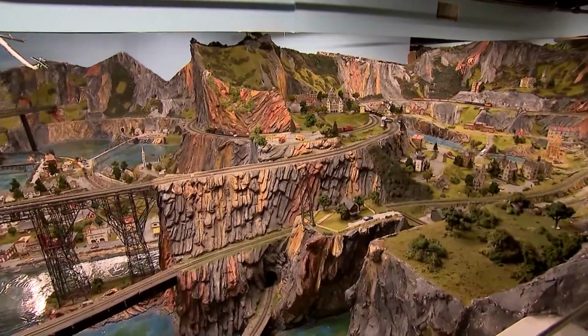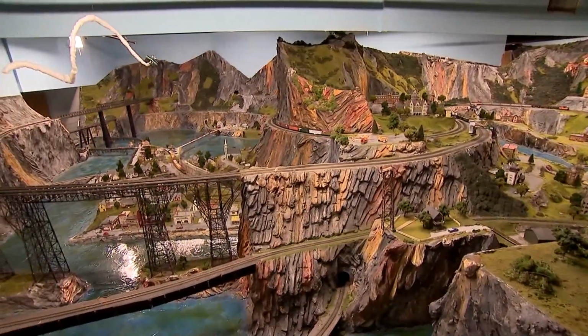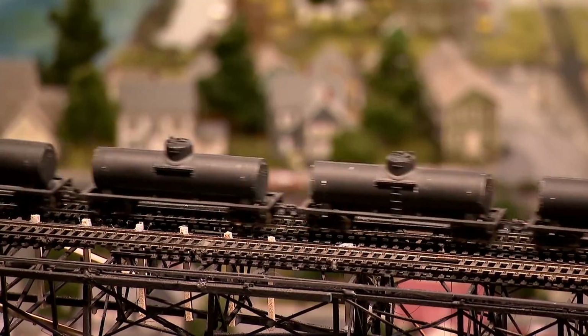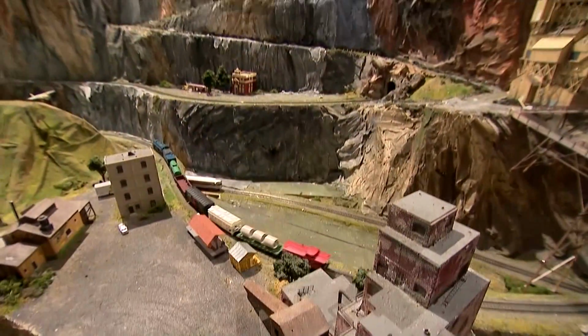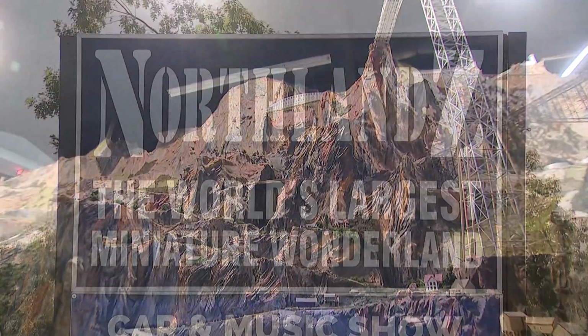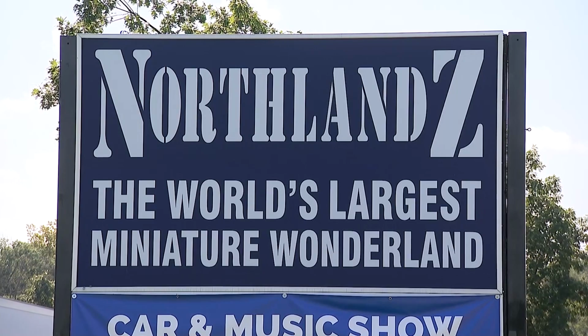This is not a children's museum. This is not a museum for the rail fans and the train nuts. This is a museum for anybody to come visit. You're going to get about an hour or so, hour and a half of enjoyment. You know, escape from the world, see a man's vision that was totally different than anything you'll see anywhere else in the United States.